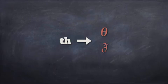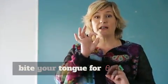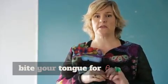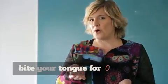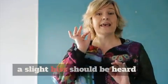TH is pronounced th or the. They are pronounced in the same place. One is voiceless and the other one is voiced. To produce this sound, you're going to bite your tongue a little bit, and your tongue will show. But don't worry, this is the only way to produce the sound, okay? So if you do it properly, you will see that it works great. Now, you bite your tongue a little and then you hear a little hiss.